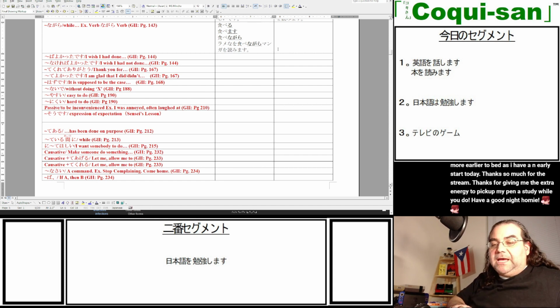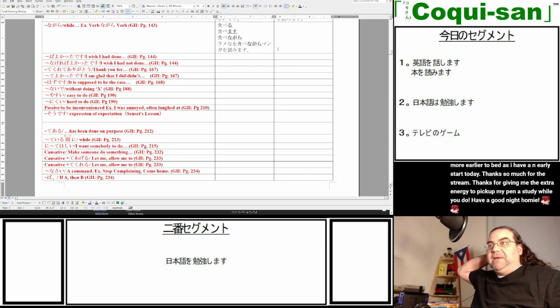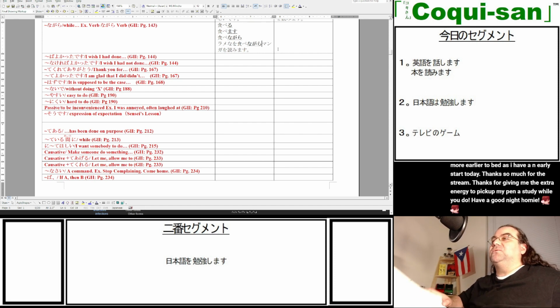But just remember that it's got to be the same person that's doing this. One other restriction with nagara is that the same person is doing the same action. Like in this case, ramen o tabe nagara manga o yomimasu. Make sure that you're very clear that you are specifying one specific person. You can't use nagara for two different people. So you can't say John-san wa ramen o tabe nagara, Satoshi-san wa manga o yomimasu. Doesn't work like that. Nagara has to be used with the same person.